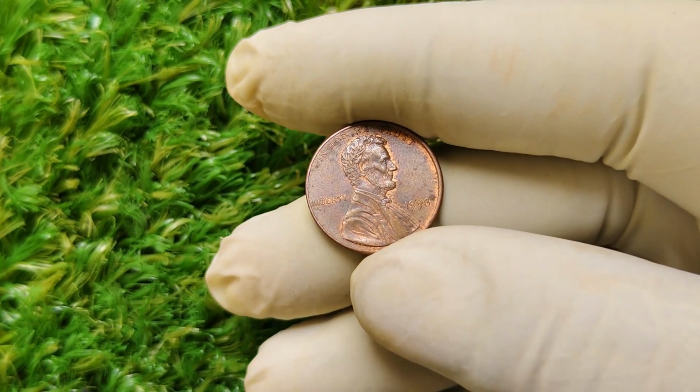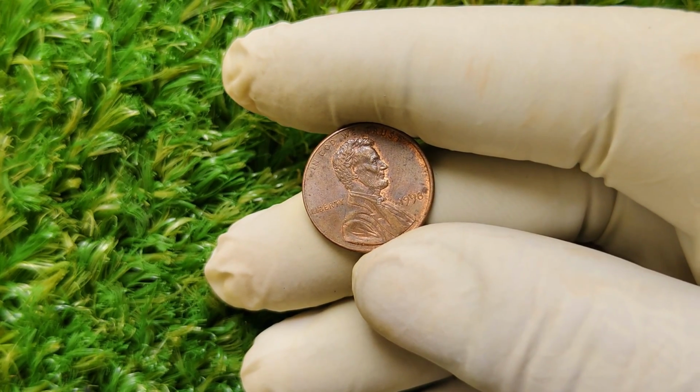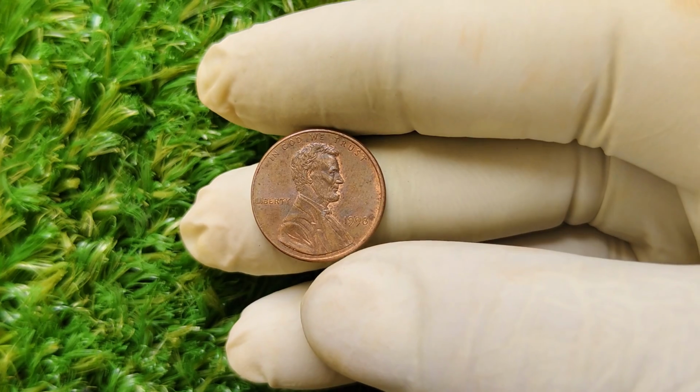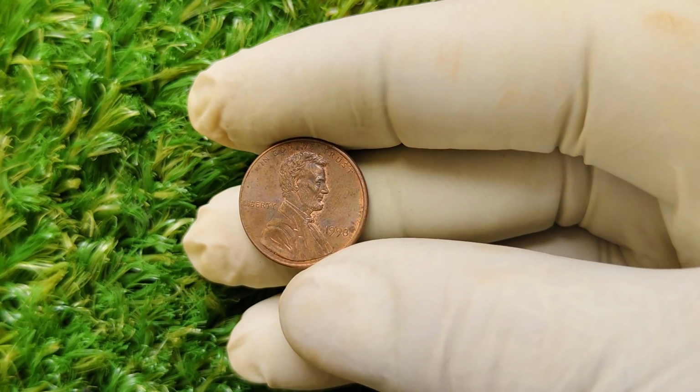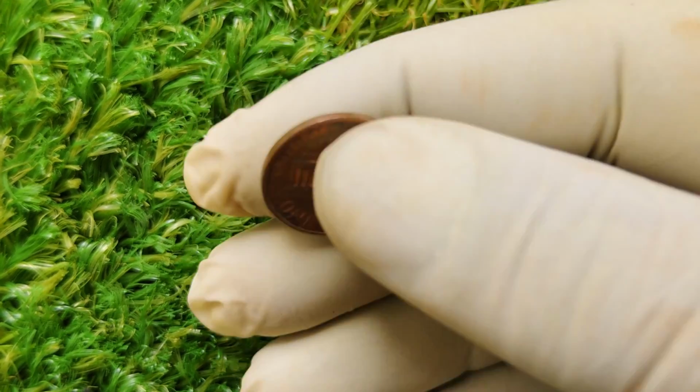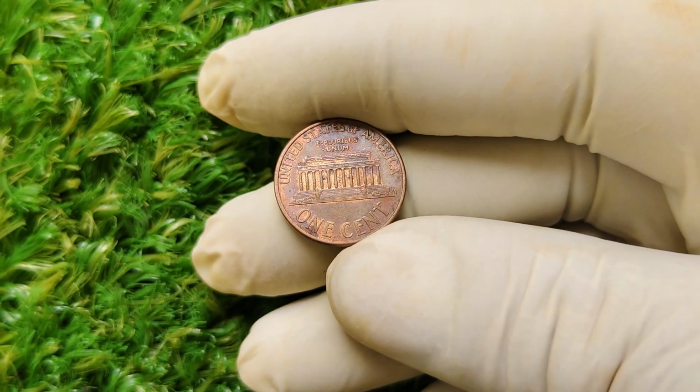A professional grading not only verifies the coin's authenticity but also provides an official grade that can significantly boost its market value. Once graded, you can choose to sell it through auction houses, online coin marketplaces, or private collectors who are always on the hunt for rare Lincoln cents.